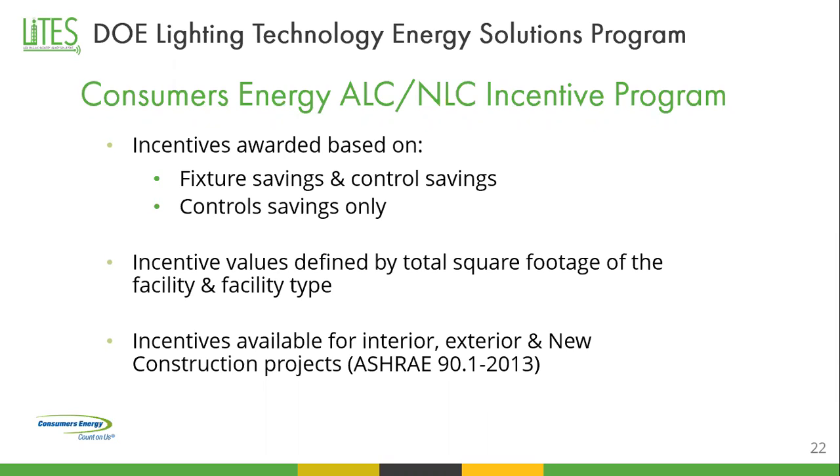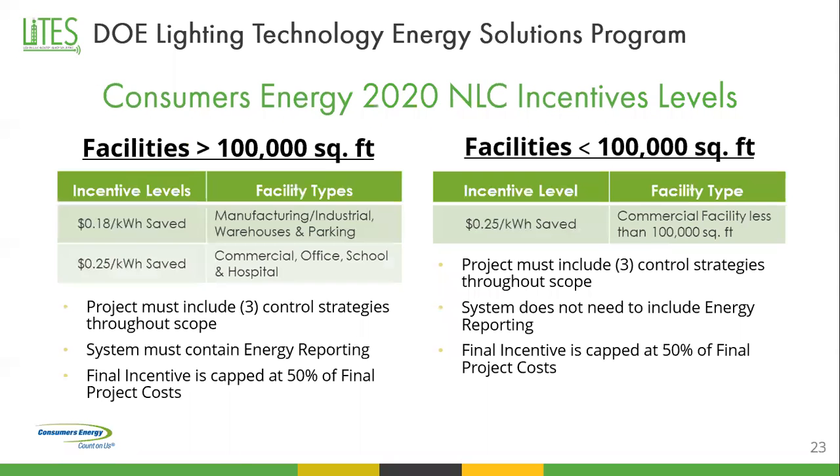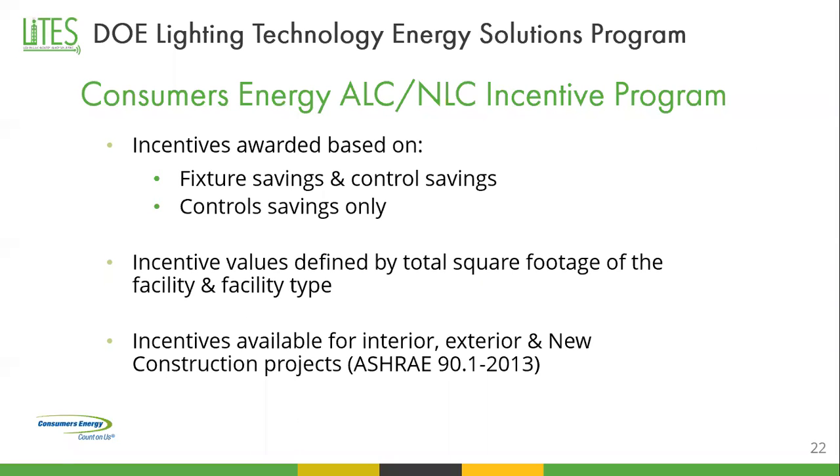My intent today is just to give you a brief overview of our 2020 program. For our NLC programs, our incentives can be awarded based on fixture savings and control savings. That would equal a retrofit project. However, if the customer's facility already has LED lighting, we can award an incentive based on control savings if a system is implemented. The incentive values are determined by the total square footage of the footprint of the building and facility type, and our incentives are available for interior, exterior, and new construction applications.